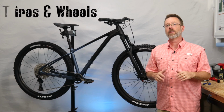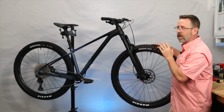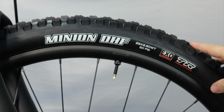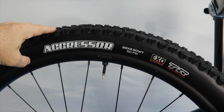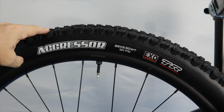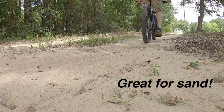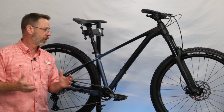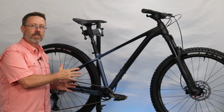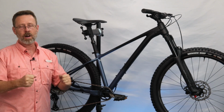The next thing I believe that lends to the stability of the bike are the tires. This comes equipped with the Maxxis Minion DHF EXO on the front, as well as the Maxxis Aggressor EXO on the back. Both of these tires are 2.5, so they're nice and wide, and they're very grippy. My neighbor, who is a mountain biker and rides bikes all the time, says these aren't the fastest rolling tires, but they're very grippy, and so they're gonna give you a lot of confidence.